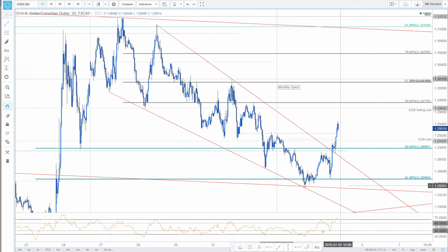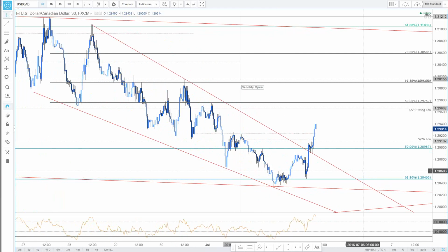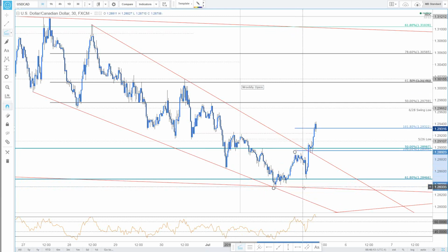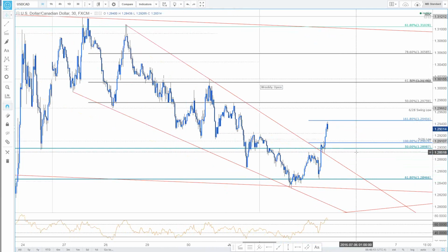But for dollar CAD, the immediate focus on this breakout does remain to the upside while above the weekly open near term, basically the 29 handle. And bear with me one moment. I just want to see what this looks like. Look at that. 100% extension comes in right at 129.08, right next to that 526 swing low. And the 1618 comes just higher at 129.45. Look for some play off those levels.